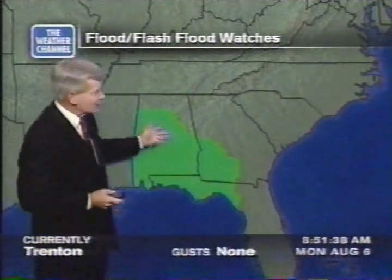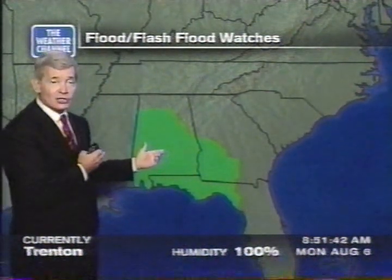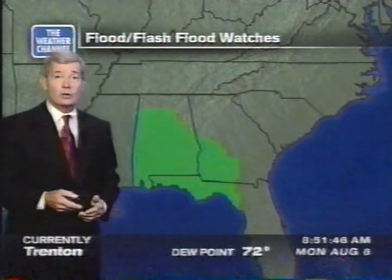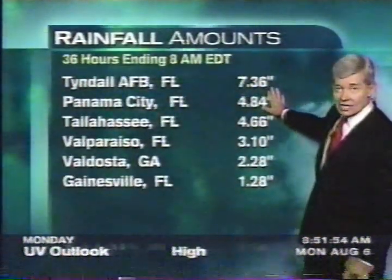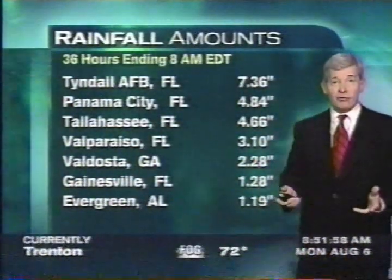Flood watch extends much further to the north and west and will probably be extended into Mississippi over the next 24 hours or so. Flash flood watches toward the Gulf Coast, also in southwestern Georgia. Some of the totals for you this morning: Tyndall Air Force Base checking in with 7 1/3 inches. This is over the last day and a half. 5 inches, Panama City, Tallahassee, about 4.5 inches.